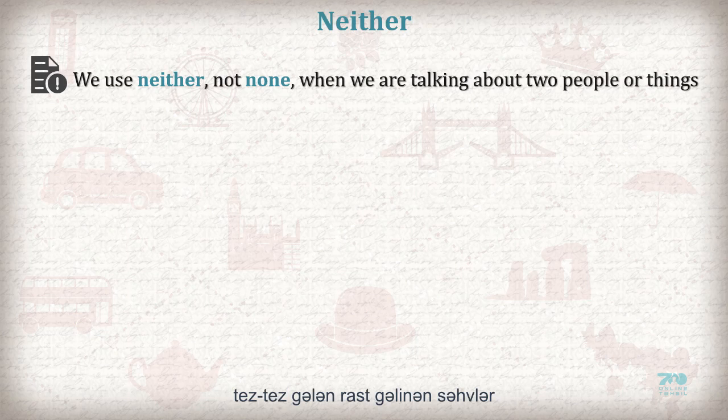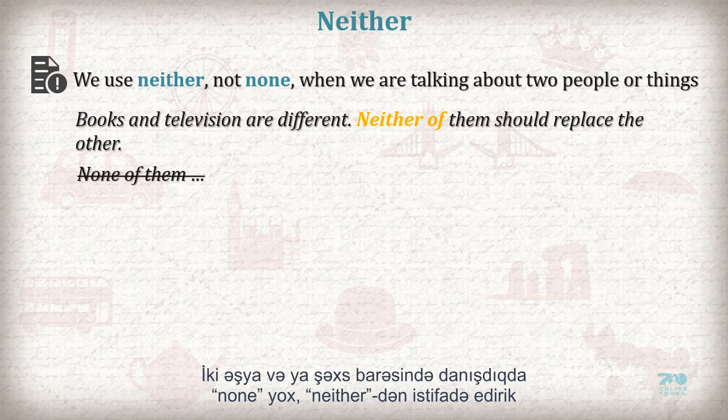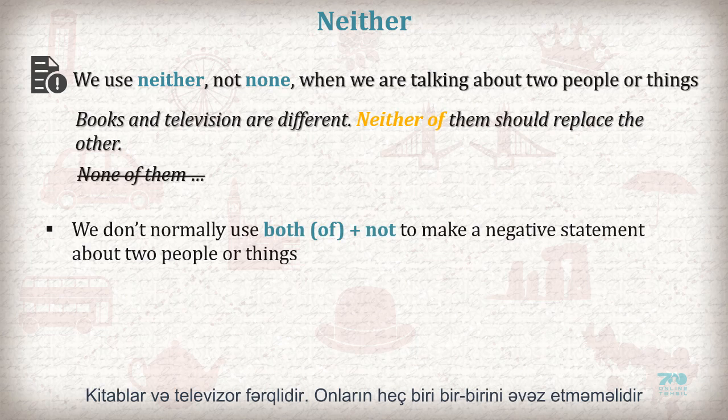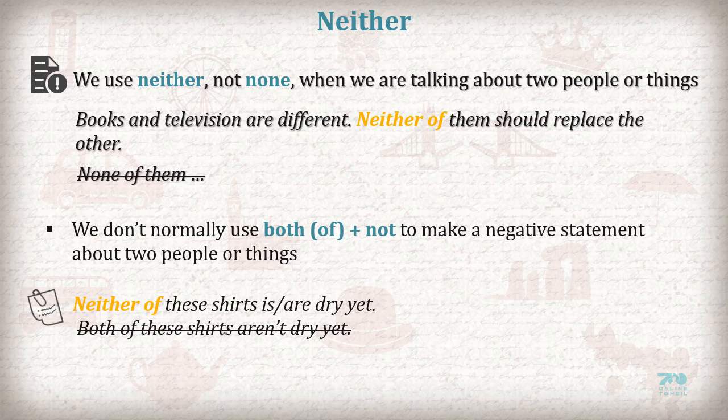Typical errors. We use neither, not none, when we are talking about two people or things. Books and television are different. Neither of them should replace the other. Not: none of them. We don't formally use both of plus not to make a negative statement about two people or things. Neither of these shirts is or are dry yet. Not: both of these shirts aren't dry yet.